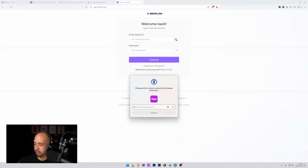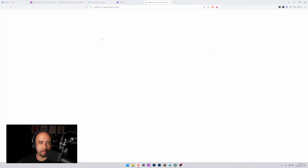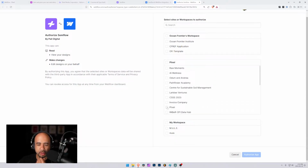All right. Let me get in here. One password. All right, there we go. Okay. So download the extension, deprecated. Okay, so we need to download the Webflow app. So yeah, let's install the app here. Select which sites to authorize. So I guess I can do it with multiple sites, eh? So let's just do it for this for now.